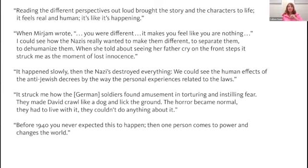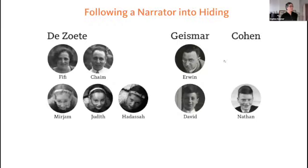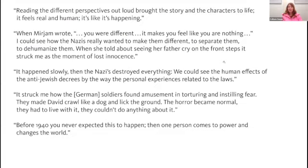We could see the human effects of the anti-Jewish decrees by the way the personal experiences related to the laws. When Miriam wrote, "You are different," it makes you feel like you are nothing. I could see how the Nazis really wanted to make them different, to separate them, to dehumanize them. When she told about seeing her father cry on the front steps, it struck me as the moment of lost innocence. So just in one class period, they were able to make a lot of personal connections and get a lot out of it.